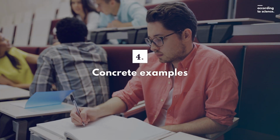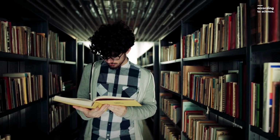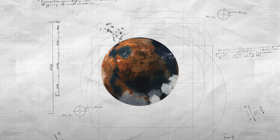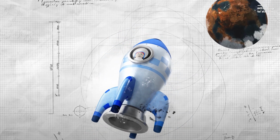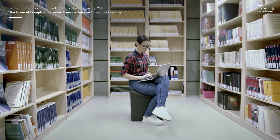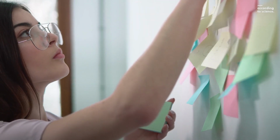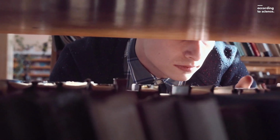Number 4. Make up specific real-life examples to understand abstract ideas. Find a link between what you study and yourself. Turn "the exoplanet is 40 light years away" into "it would take me 40 years to travel to this planet if my spaceship moved at the speed of light." These kinds of examples will help you connect new information to something you already know. But don't get too carried away. Just like visualizing the information, this method may make you focus on details that aren't that important.